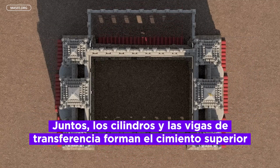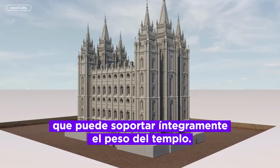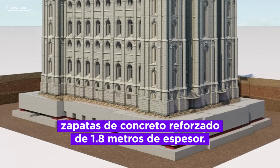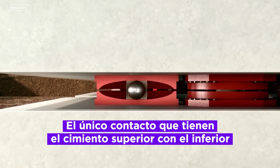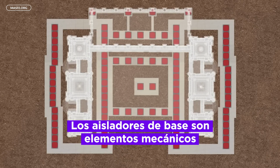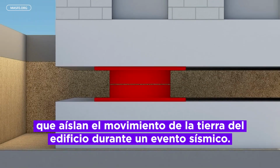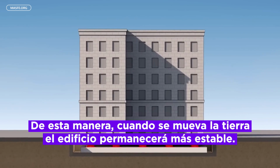Together, the cylinders and the transfer beams make up the upper foundation that can completely support the weight of the temple. Below the transfer beams rests the new lower foundation, reinforced concrete footings, 6 feet thick. The only contact the upper and lower foundation has is through 98 7-foot base isolators. Base isolators are mechanical devices that isolate the movement of the earth from the building above during a seismic event. In effect, the earth moves below while the building above remains more stable.